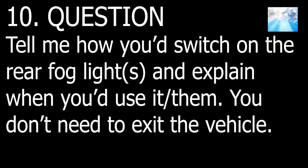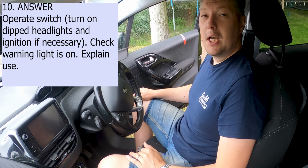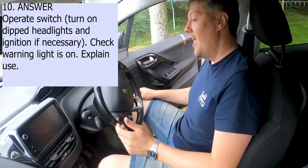Number 10. Tell me how you switch on the rear fog lights and explain when you use them. You don't need to exit the vehicle. This answer sometimes throws people as well. In my car, to turn them on, you twist this knob here twice, that'll turn the rear fog lights on. When would I use them? I'd use them when visibility is less than around 100 meters. This doesn't have to just be fog, this could be snow or heavy rain as well.